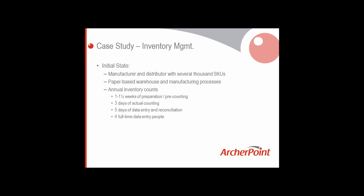Just a little bit more on this. I'll do a couple slides of case studies here to give you an idea of the return on investment you can expect from these types of implementations. So here's an example where we had an environment with several thousand items, about 10 or 12,000. A fair amount of inventory on hand. It used to take them roughly a couple of weeks to do their inventory, from preparing everything to doing the pre-counts to doing the data entry, a lot of Excel reconciliation, things like that, to getting the final count, right? So that's typical for a lot of people.